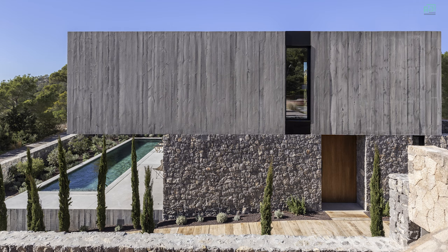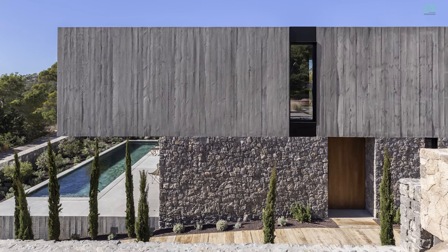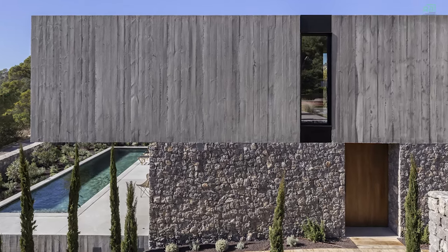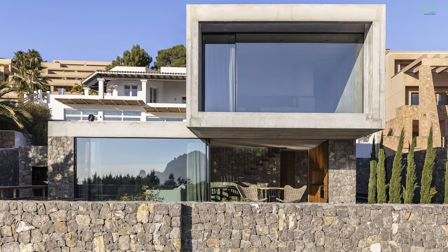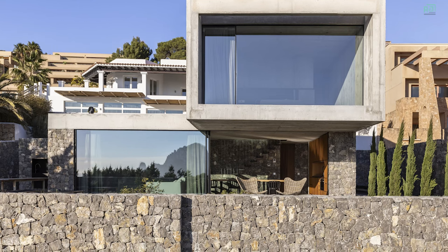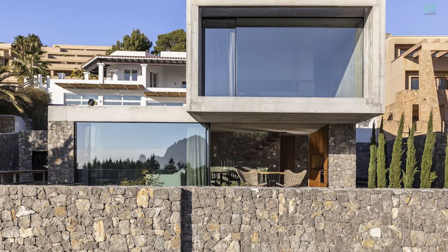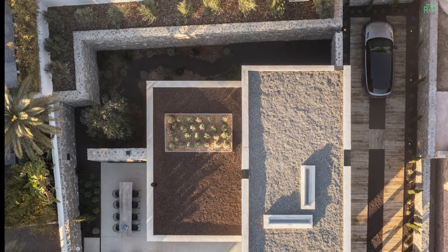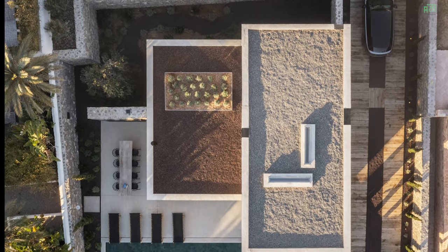The design of the house ingeniously integrates stringent view regulations into its aesthetic, resulting in two distinct, prismatic volumes that exude geometric elegance. Crafted with precision and finesse, these volumes harmonize with the sloped topography of the area, enhancing the visual appeal of the landscape without obstructing neighboring views.